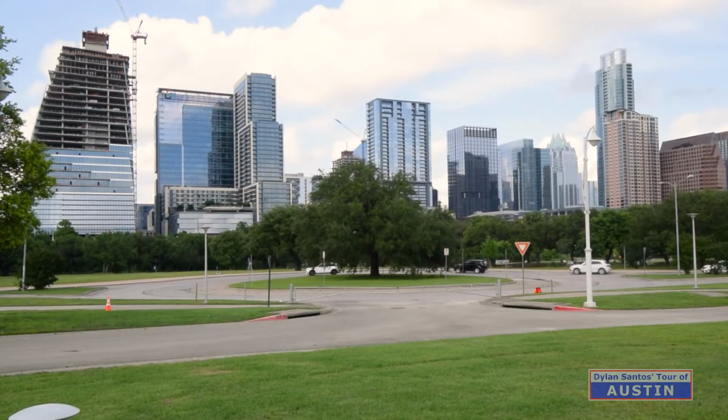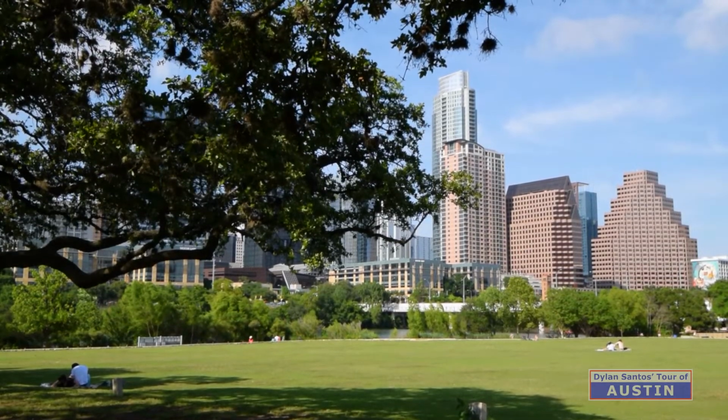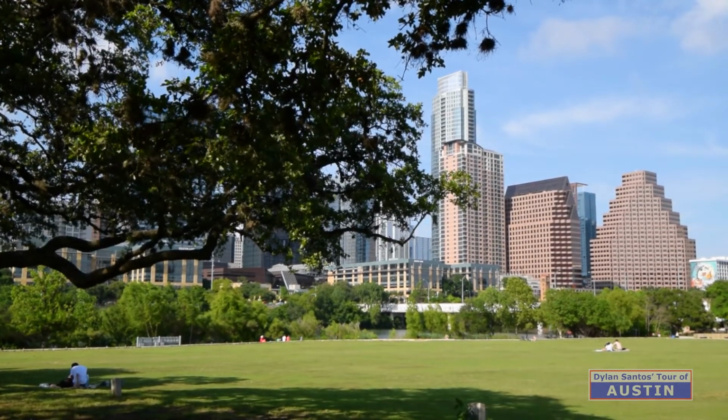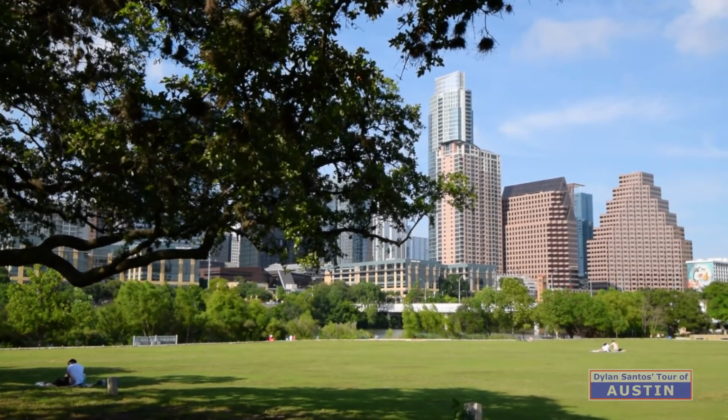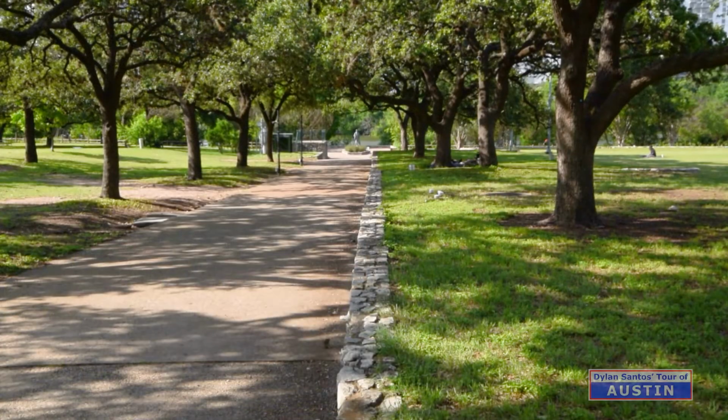Let's turn left and head towards the river, and gawk at the skyline some more. You can have a picnic in front of the skyline, play Frisbee in front of the skyline, sunbathe in front of the skyline. Okay, I'll stop talking about the skyline for now.